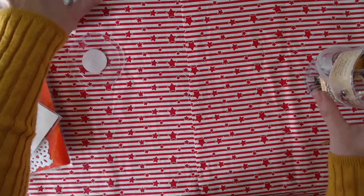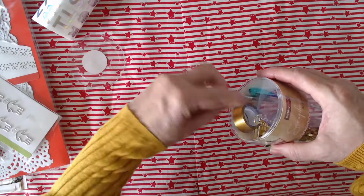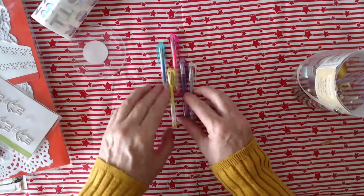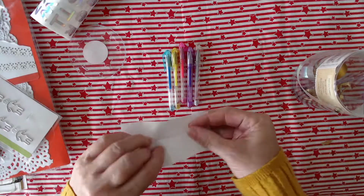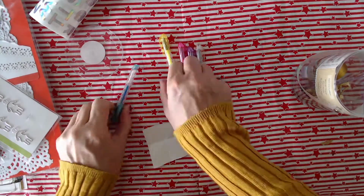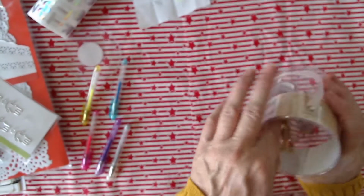Put them down and see what else we've got in here. So, we've got 5 gel pens. Get my very expensive piece of paper again, and let's give them a go, see if they work. They all work.